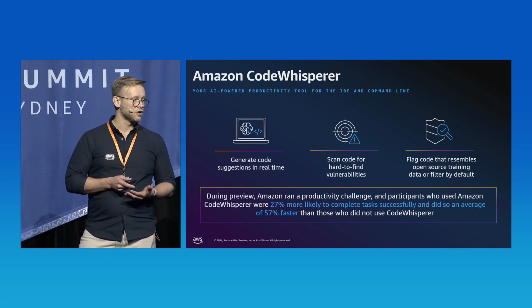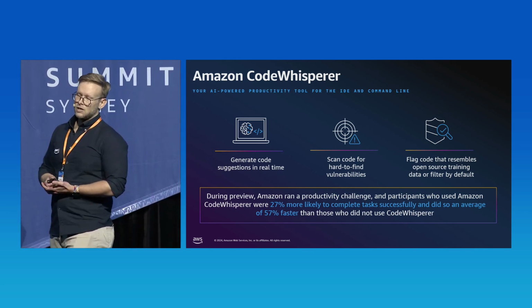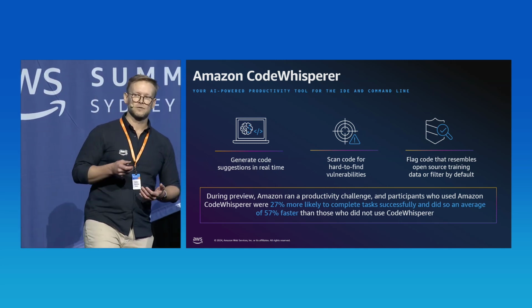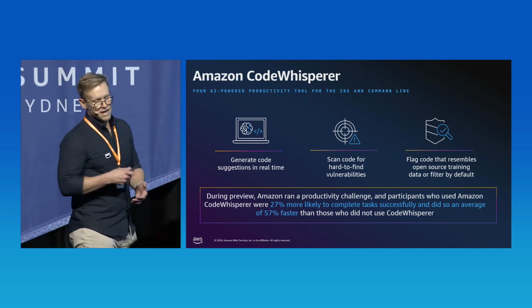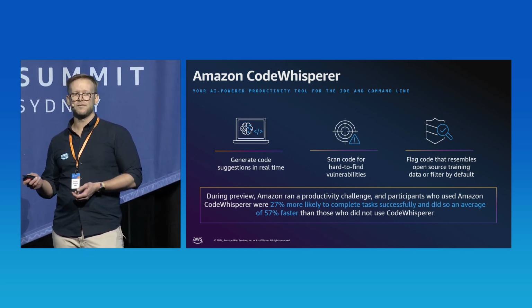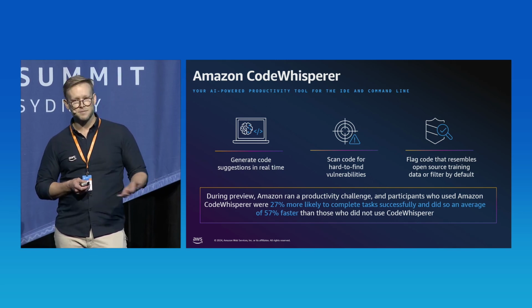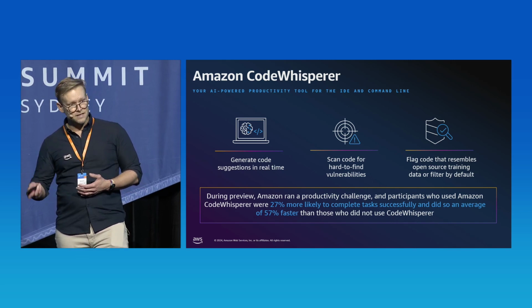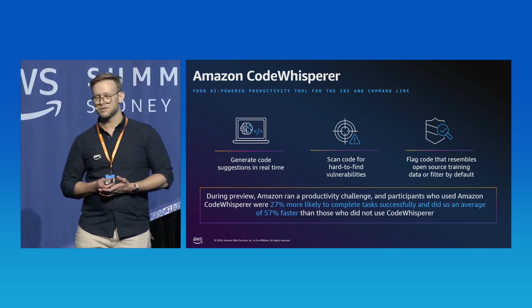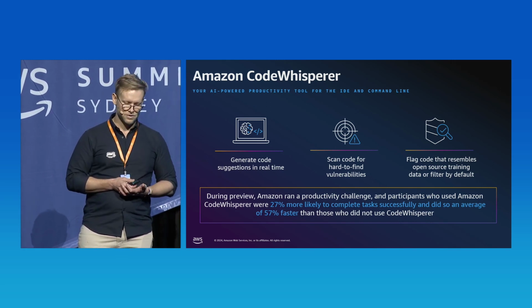It helps you scan your code for vulnerabilities right in the IDE. So rather than waiting for you to check your code in, you can run a security scan from the IDE, and Code Whisperer will check for a whole bunch of vulnerabilities and bring back suggestions for you to fix them. Code Whisperer can also help flag code that it generates that appears to be like open source code. Not to say that it does generate it, but it monitors the output to check if it resembles some open source code, and it gives you the attribution right there in the IDE so that you can check that in with your code as well.